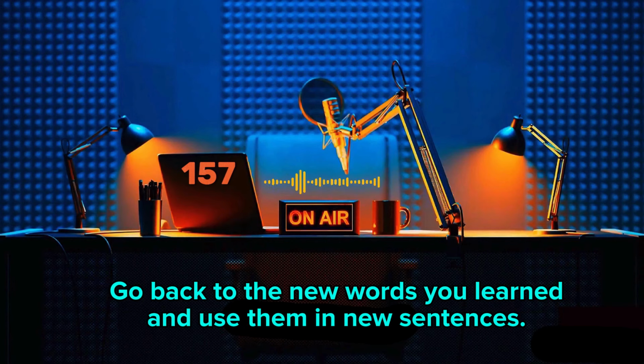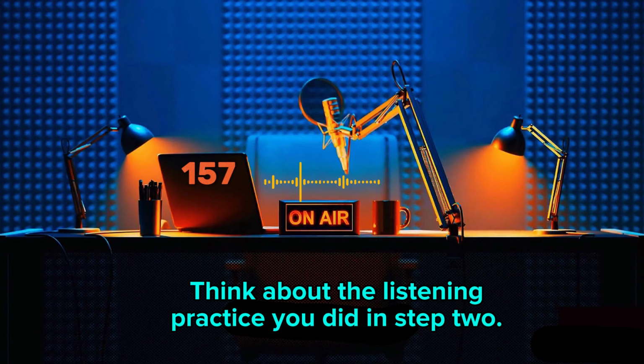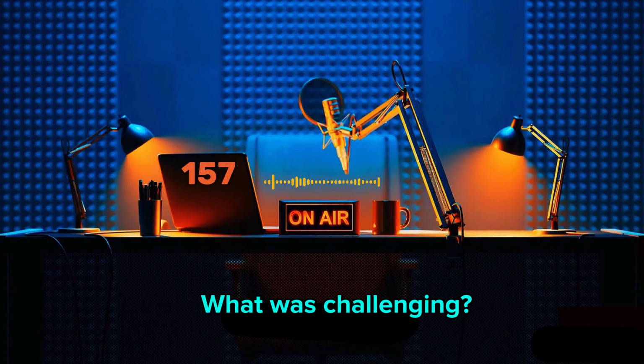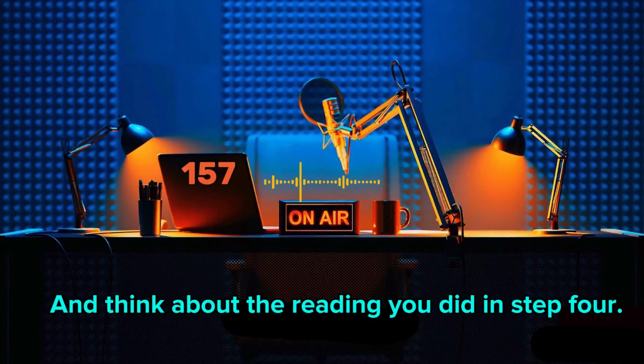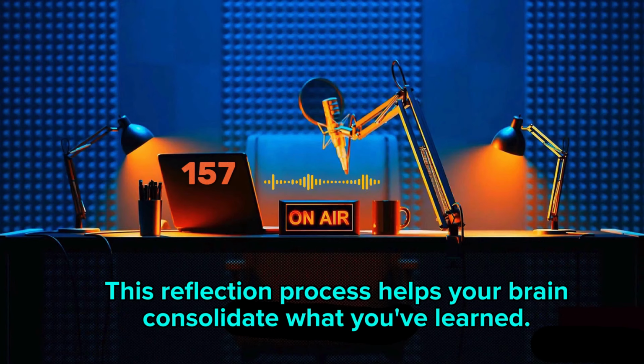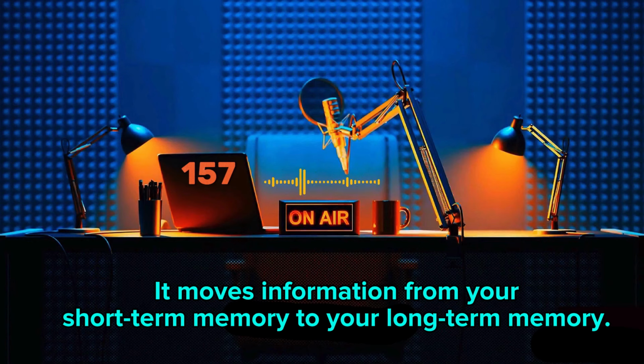Go back to the new words you learned and use them in new sentences. Think about the listening practice you did in step 2. What did you understand? What was challenging? And think about the reading you did in step 4. What new words or phrases did you encounter? This reflection process helps your brain consolidate what you've learned. It moves information from your short-term memory to your long-term memory.